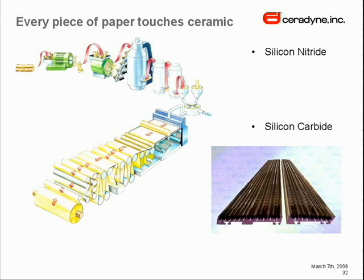Eventually, when the paper is about 95-99% paper pulp, it has to go through its final stages of manufacturing to suck the final bit of water out of it. At that point, it rides over these huge 30-foot-long beams of silicon nitride and silicon carbide. No other material can survive that environment. Steel and metals would rust, and they wear away quite fast. The ceramic lasts for many years, and it exists in every major paper mill in the world, and it helps make the paper.